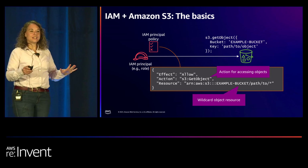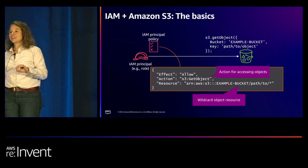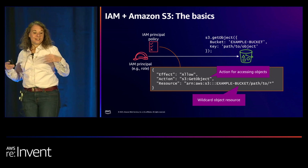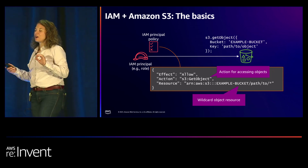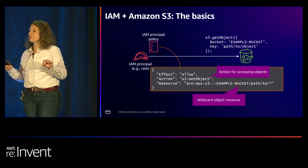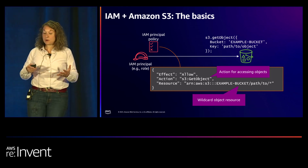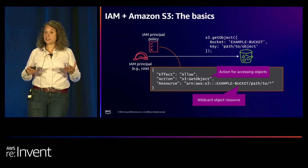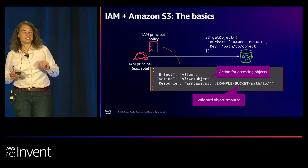So you have your IAM principal. It's typically a role. This is the entity that gets to make the call. They have a policy attached to them, and as you saw early on in Meg's part of the talk, just because you're in the same account as the S3 bucket doesn't automatically mean you get access. There actually needs to be an IAM policy on the role, or on the bucket, saying that they get access to do it.